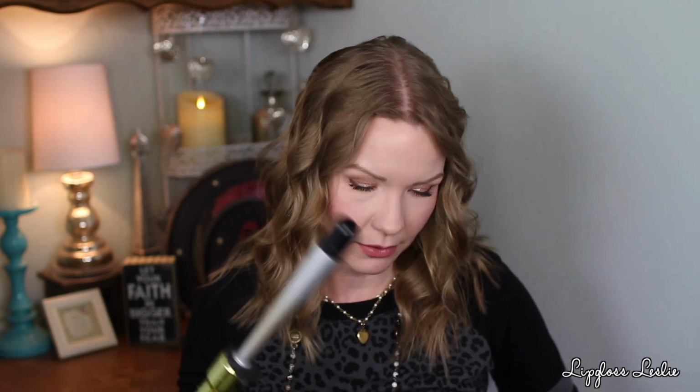This one does not have a temperature control. I don't like that about it. So I definitely use a heat protectant, and I don't leave this on my hair very long at all. I don't have to because I have fine hair. My hair curls pretty easily, so I'll just put it on there and leave it a couple of seconds, honestly, and then release it. And I have a good curl. I've used this for a long time, and I really like this wand. It's very affordable. It's sometimes hard to find, but I love that wand. It's really good.